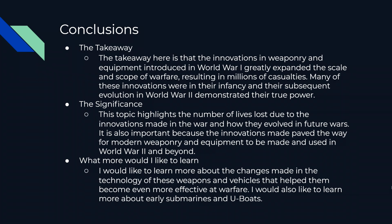I would like to learn more about the changes made in technology of these weapons and vehicles to help them become even more effective in warfare in World War II. I would also like to learn more about early submarines and U-boats.